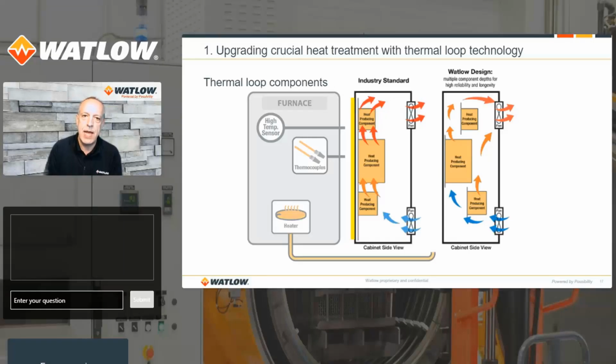So Watlow have developed standard panels that incorporate cooling airways in three dimensions, reducing the overall maximum heat buildup. We also have products in development that are being designed to aid this methodology of reducing overall cabinet temperatures.